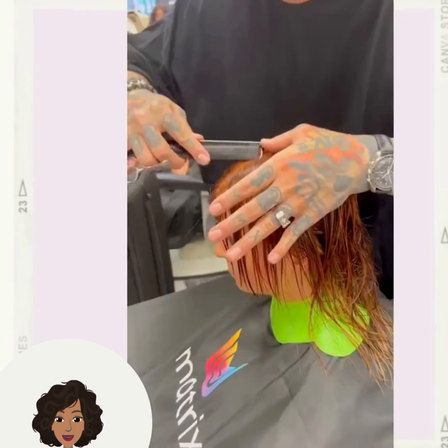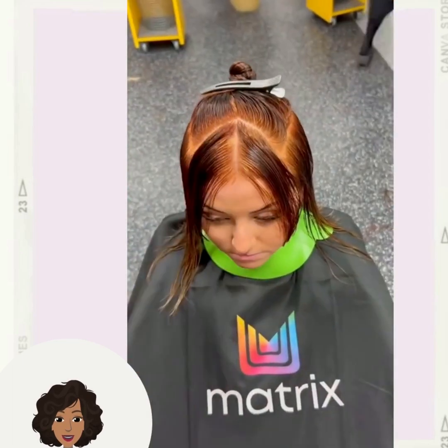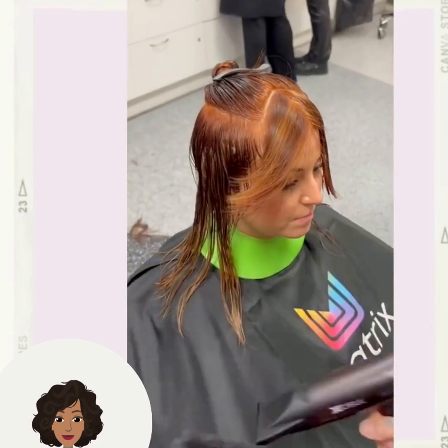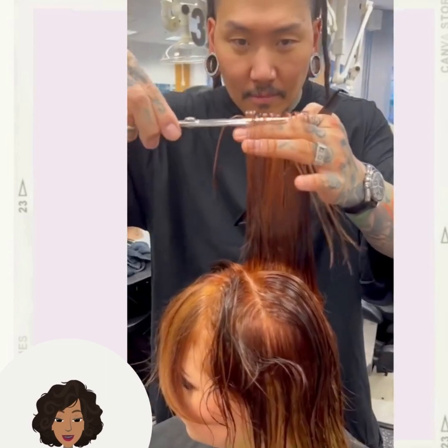So we saw this trend really take off in 2022, and so far for 2023, this trend is really gaining some momentum. So I think it might be around for quite a while.